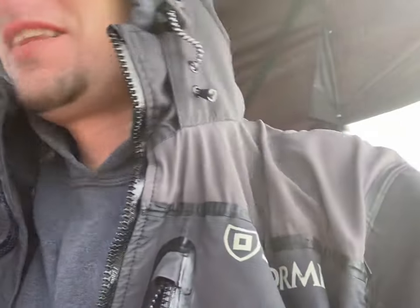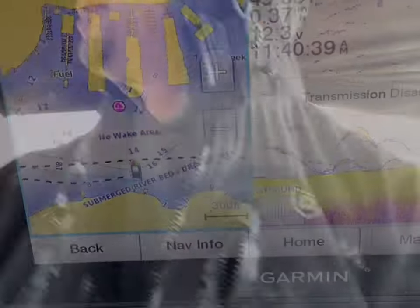We are pre-fishing. I missed one. But it is cold. Cold is an understatement. The snaps on the bimini were frozen. Couldn't even get it on. The trim switch for the jack plate is frozen. You couldn't put the jack plate down. It's a little cold out here. I think it's still below freezing.